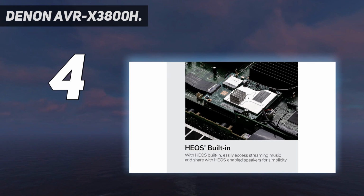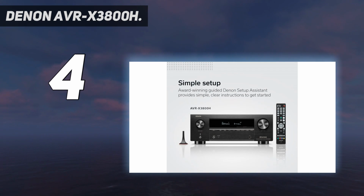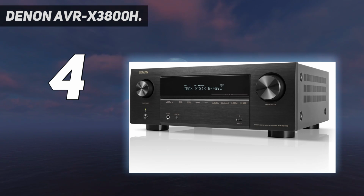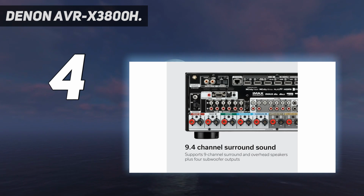There's eARC 8K upscaling on all 6 HDMI inputs, and, look, we highly doubt there is any future tech development in the next 5 or 6 years that Denon hasn't catered for. This isn't just the top choice for any Dolby Atmos enthusiast, it's the ultimate future-proof receiver. It helps that it sounds terrific, too, weighty and punchy, with real bite.